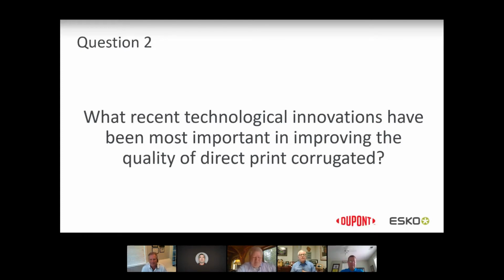I know these guys from DuPont and Esko would want me to say that it's one of their products, and they are, don't get me wrong, Bobby. But quite honestly, my answer is simple. Corrugated presses today hold better register than they did before.